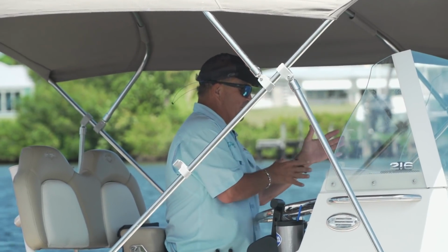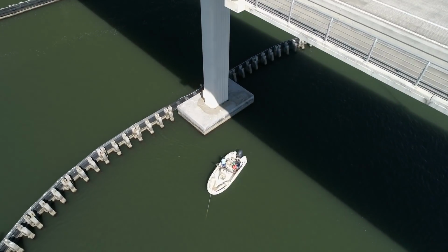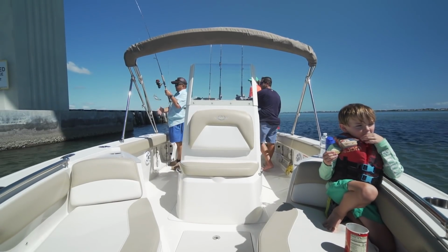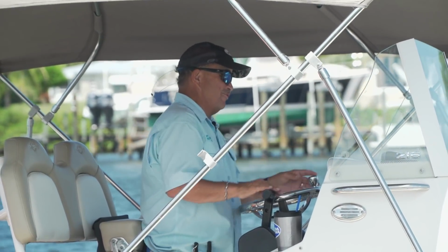No kidding, I had to nestle it up against a bridge piling to catch some lane snapper and puffers for a 5-year-old. It sat there like a champ. It was easy to maneuver. And let me tell you, a 5-year-old can make a puffer fish a blue marlin.